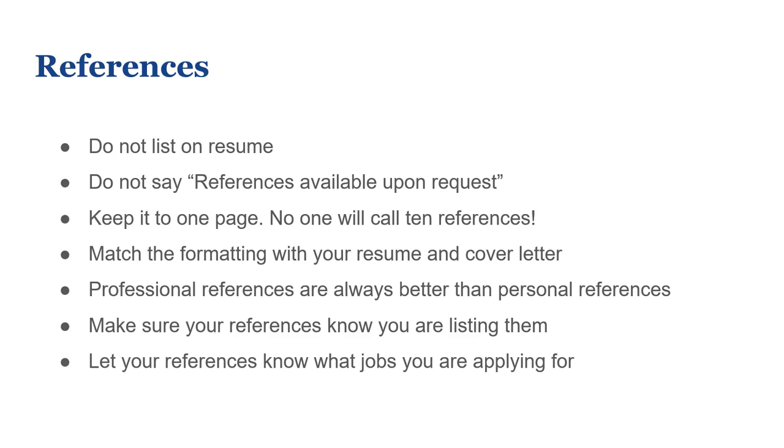No one needs to call 10 references. And if for some reason somebody does, they will specify that, and then that's a separate situation. But in general, 3 to 5 references is really the best way to go.